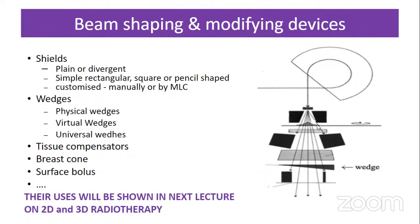So here you see the bending magnet comes, this hits the target, then there's a flattening filter, and then this is the monitoring of the dose. And then here there is a wedge, one side is a metal thing, one side is thick, one side is thin. So it causes differential attenuation of the beam.